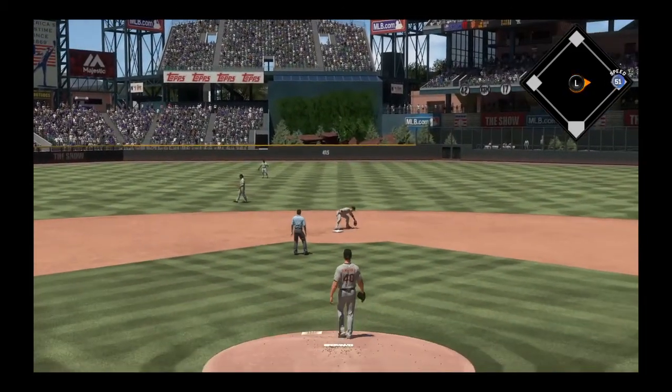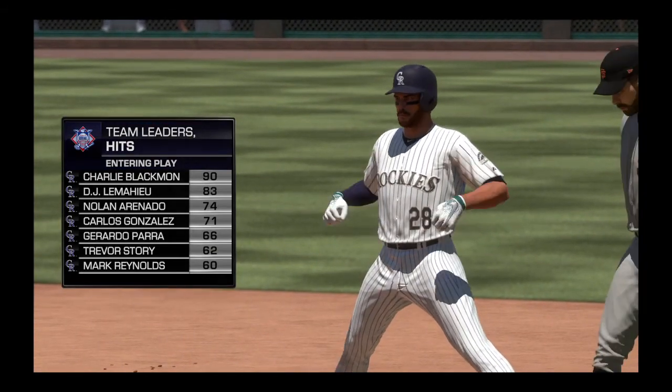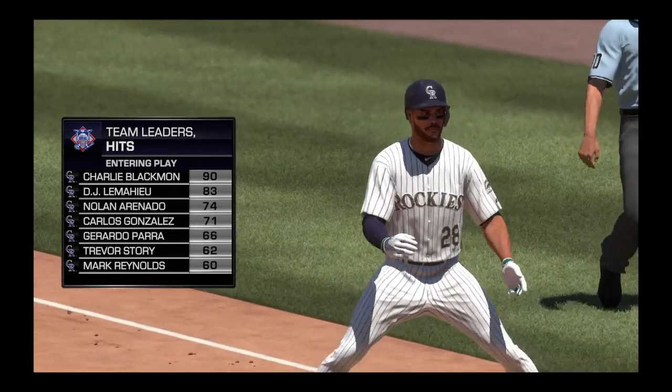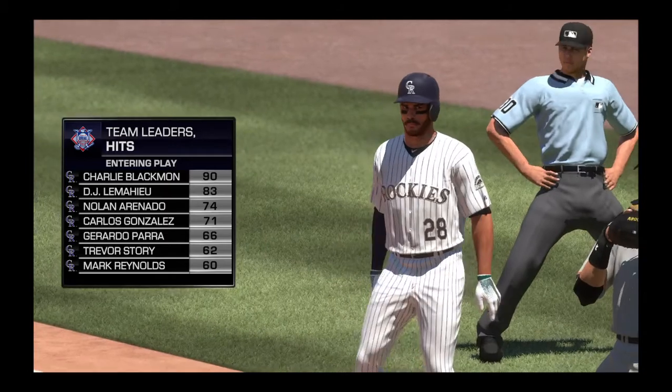A 2-out hit, one that'll bring up Jonathan Lucroy to bat this inning. So a line drive single to center makes it 2 hits for him this afternoon. And we take a look there at the Rockies leaders in that category as he currently sits 3rd on the team.